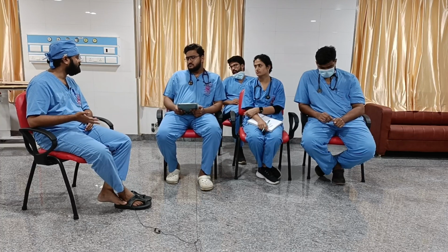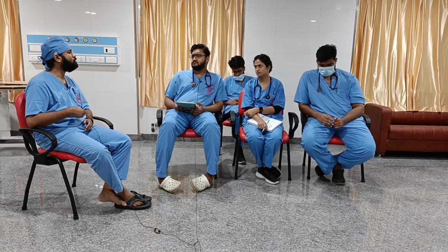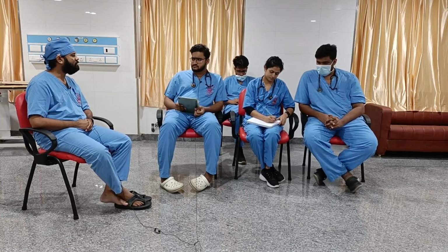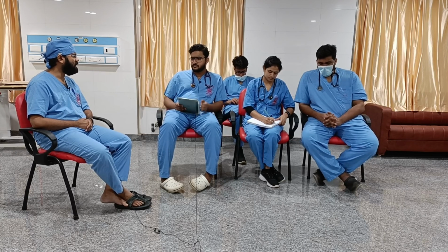You can develop it from PRBC transfusion, FFP transfusion or platelet transfusion. It can also be due to granulocyte transfusion or stem cell transplant. All these can cause TRALI, but the most common causes are FFP and platelet transfusion. The incidence is around 0.1 to 0.2 percent in 10,000 patients, so TRALI and TACO are not very common findings.